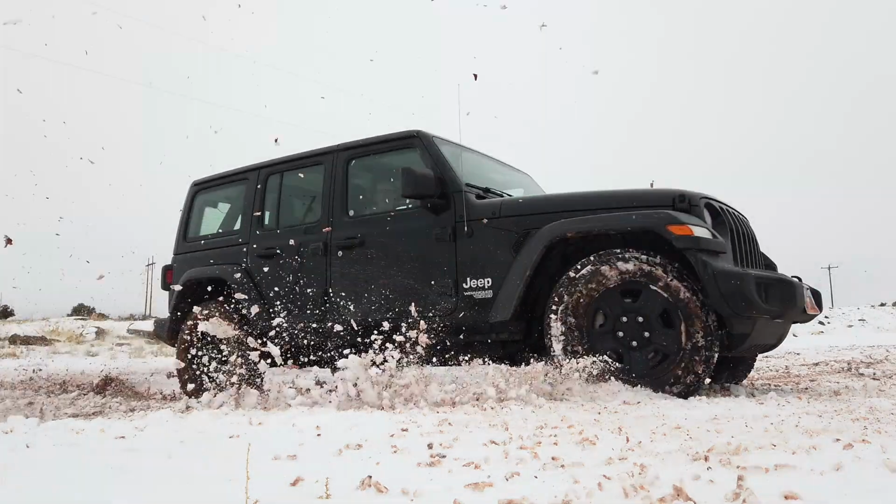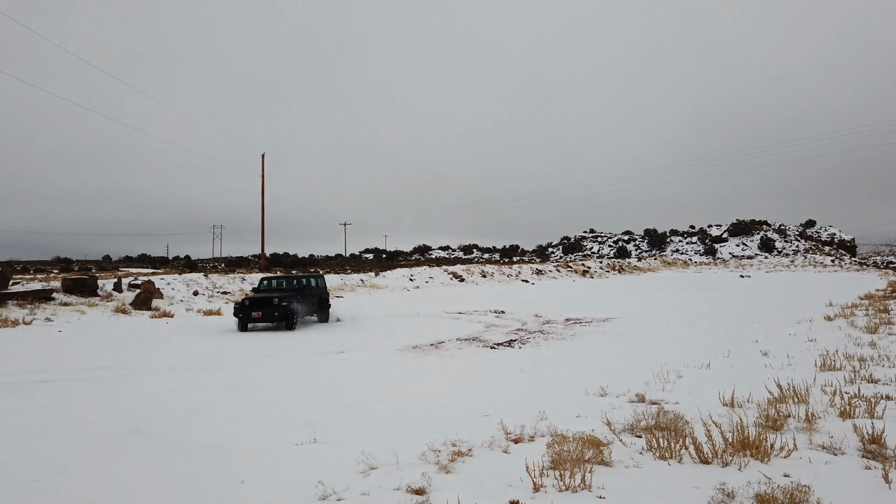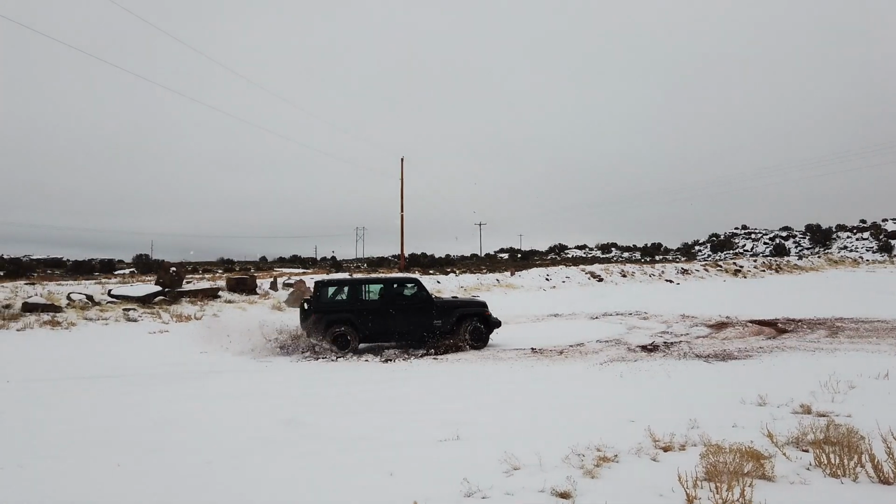Make sure you stick around because we do end up making it into Arches National Park and running Willow Springs Trail, and there's a lot of snow on that too.